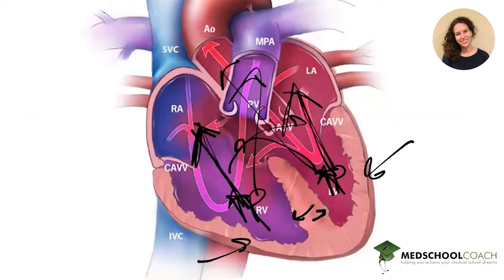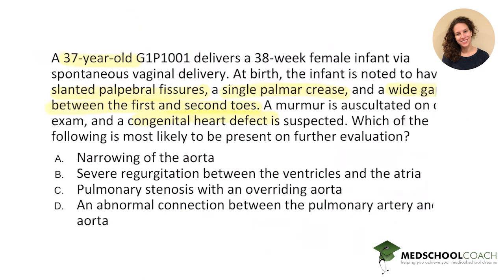Because remember, while the ventricles are contracting, the atria are relaxing. So it's atrial diastole, and there's really low pressure and low resistance in those atria. So a good chunk of that blood is not going to go out or across, but it's going to go back into the atria. So that's a pretty big problem, right? You're going to have a huge amount of regurgitation between those ventricles and those atria. So there's your answer. You have severe regurgitation between the ventricles and the atria.